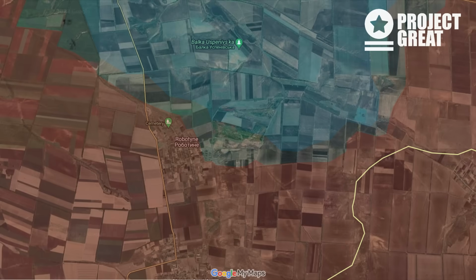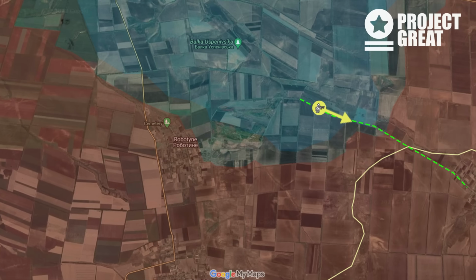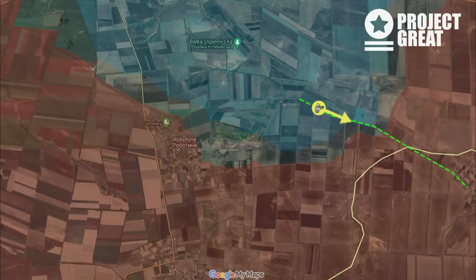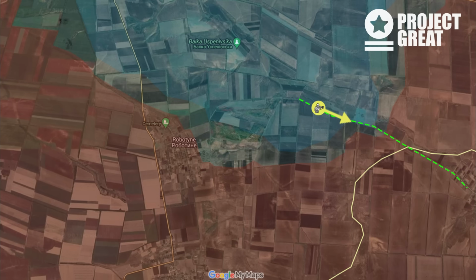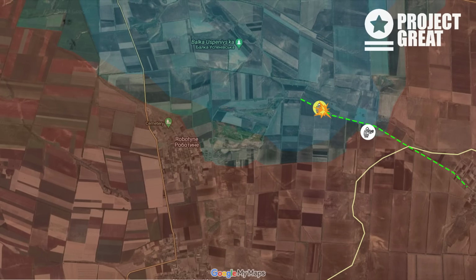Latest report says, Ukraine launched a tank attack along the road towards the first defensive line. Their objective was to overwhelm Russian positions and create a breakthrough. However, that did not go as planned, as Russian forces with help of ATGMs were able to destroy 2 tanks before they could reach their positions, while the other 2 retreated.